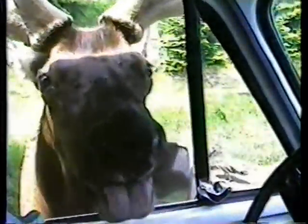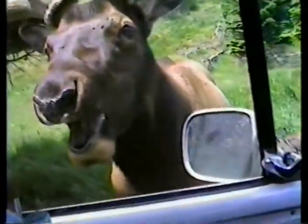Right now, the rack is too big to get his head any further into the vehicle. No, I didn't notice that. But if we can get him on the other side, we'll show you the size of the rack on this thing. It's got an amazing rack. I'll get him on that side.